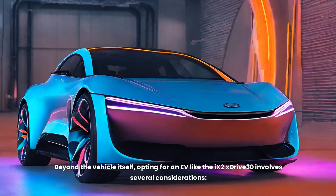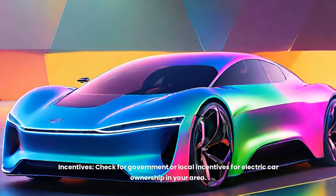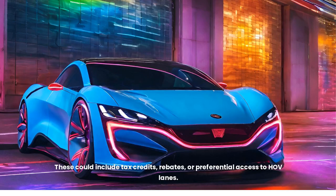Beyond the vehicle itself, opting for an EV like the X2 xDrive 30 involves several considerations. Incentives. Check for government or local incentives for electric car ownership in your area. These could include tax credits, rebates, or preferential access to HOV lanes.